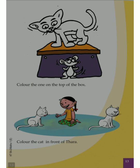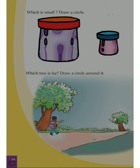And the other, below that you can see two cats are there and one girl is there, and you want to color the cat in front of Tara. So that is Tara, and you want to color the cat in front of Tara. Which cat is there in front of Tara? Yeah, the one on the left side. Okay, so you want to color that cat. Isn't it clear?